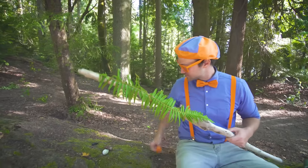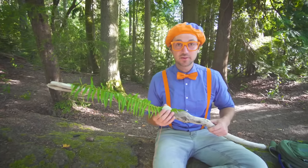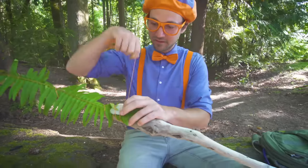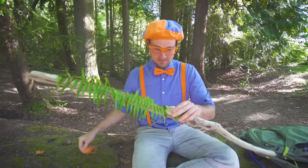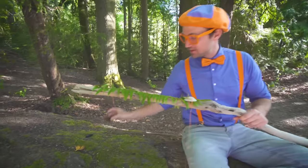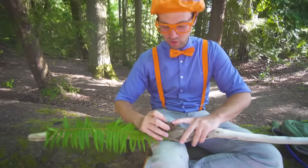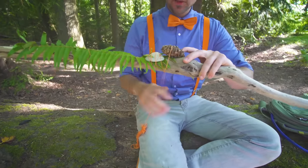Okay, what else? Oh yeah, we have the shell. That's gonna be tricky to put on there, but I think we can do it. There it is. You see that? Yeah, this is looking awesome. And then we have this pine cone. And I'll put right below that shell, just like that. And then, gotta loop this around so then it'll hold on to it.